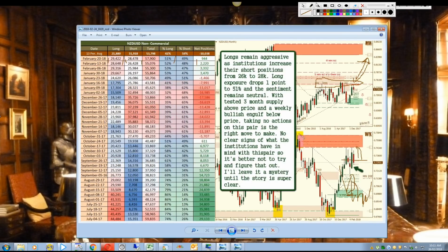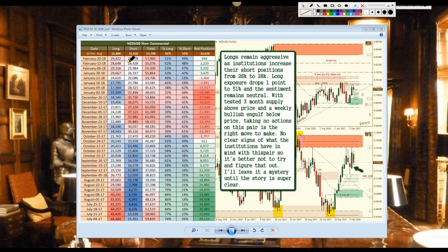Alright, Kiwi, last one. What do we see here? We see that institutions increase longs from 28 to 29,000. They also increase shorts from 26 to 28. The sentiment here is still somewhat neutral, 51% to the long side. This is an ugly chart. Weekly supply above, weekly demand below, trend lines here, trend lines here. It's a mess. I'm not trading it.